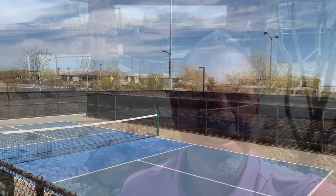So then we have Stonebridge Park, which is brand new. It's newer, located in the Stonebridge Village, part of Summerlin West. And they have four lighted courts. Perfect. Hey guys, this is a phenomenon sweeping the country. Pickleball. And I'm here at Stonebridge, very west Summerlin, to show you these lit courts. Let's go check them out.